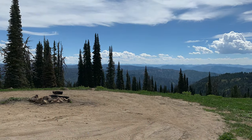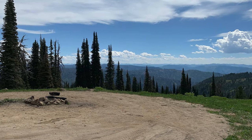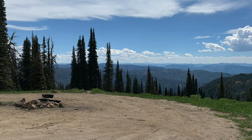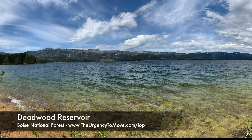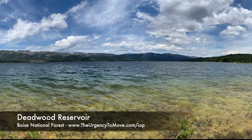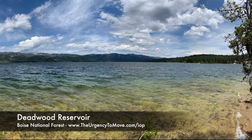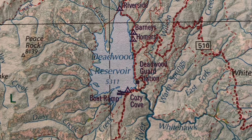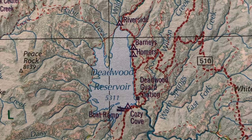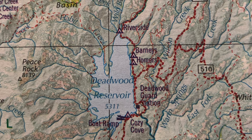On the way there, the road heads onto a ridge with some great camping locations and views that stretch to the Sawtooth Mountains over to the east. Then it heads down to Deadwood Reservoir. This scenic 3,000-acre body of water is a great place for camping and water sports. There are several dedicated campgrounds on the shore, along with several other individual campsites sprinkled in between along the road.